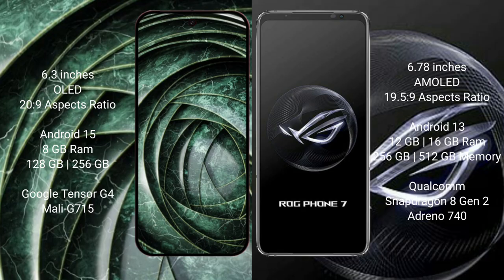Google Pixel 9a runs on the Android 15 operating system. Asus ROG Phone 7 runs on the Android 13 operating system.